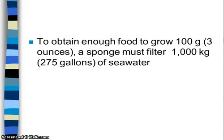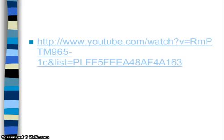And just a little fun fact, to obtain enough food to grow 100 grams, which is 3 ounces, a sponge must filter 1,000 kilograms or 275 gallons of seawater. Okay, and we'll watch this video in class, or you can click on it yourself.